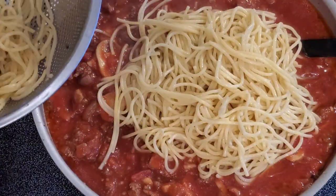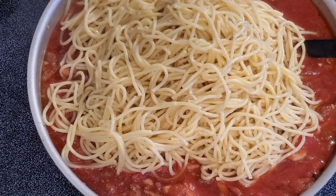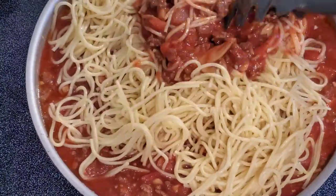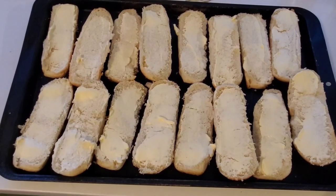I then just boiled up some noodles and added it right into the pan with the sauce so that it can all cook together. I have cooked spaghetti so many times, and I think that we all know how to make spaghetti, and we have our own way of making it.